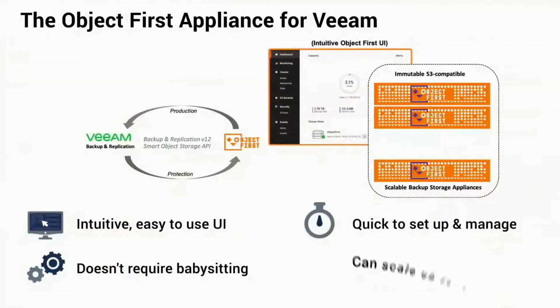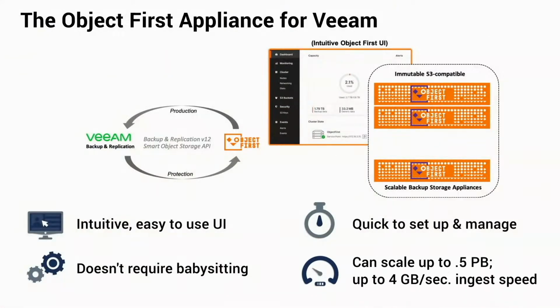Additionally, it's designed with performance needed to handle data protection requirements for the mid-sized enterprise. It can scale up to 0.5 petabyte of storage with up to 4 gigabytes per second of ingest speed on a 4-node cluster.